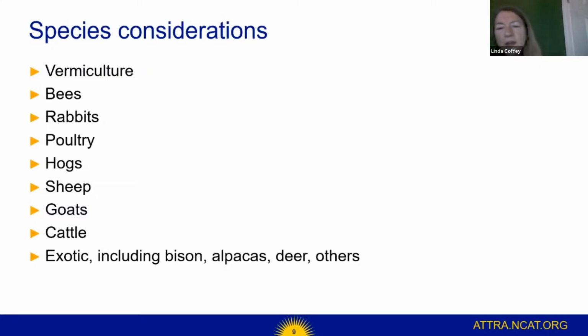Can you please put in the chat the animal or animals that you would like to raise, that you want to add to your farm? We'll just give you a minute to do that.